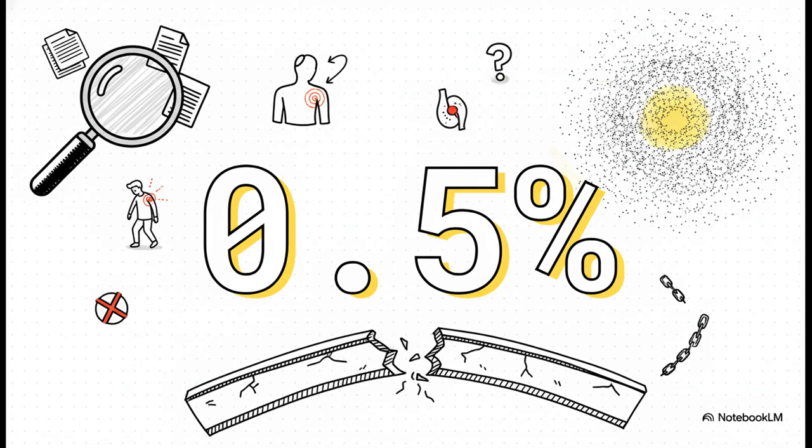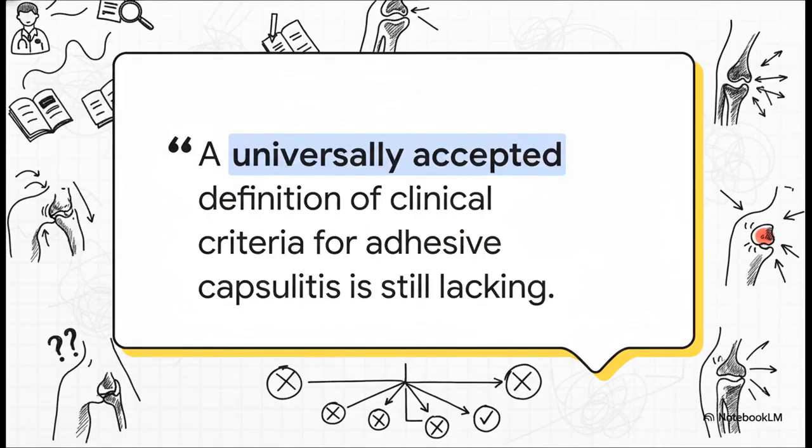0.5%. That's the tiny fraction of all the published research they could find that was actually good enough to include in their analysis. This isn't just a small issue, it's a shocking scarcity of high-quality evidence for a really common and painful condition. So you have to ask, why is the evidence so thin? Well, the review points to this staggering foundational problem. They state that a universally accepted definition of what frozen shoulder even is still lacking. Without that, you have different studies, different clinicians, different medical groups, all basically describing different conditions.